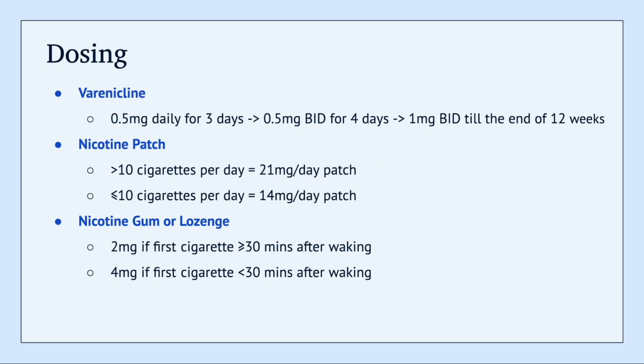In terms of dosing, for the Varenicline, you want to be sure to titrate it slowly to avoid any GI effects. So you'll start off with a 0.5 milligram daily dose for 3 days, and then 0.5 milligrams twice a day for 4 days, and then 1 milligram twice daily till the end of 12 weeks.